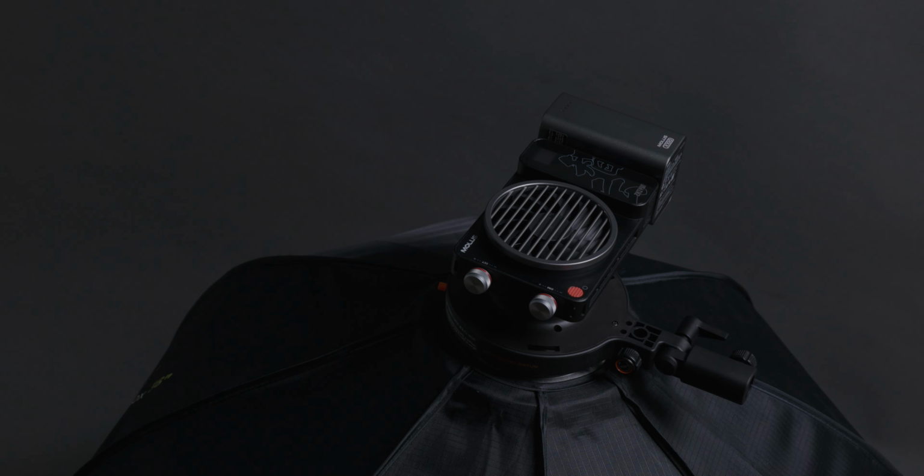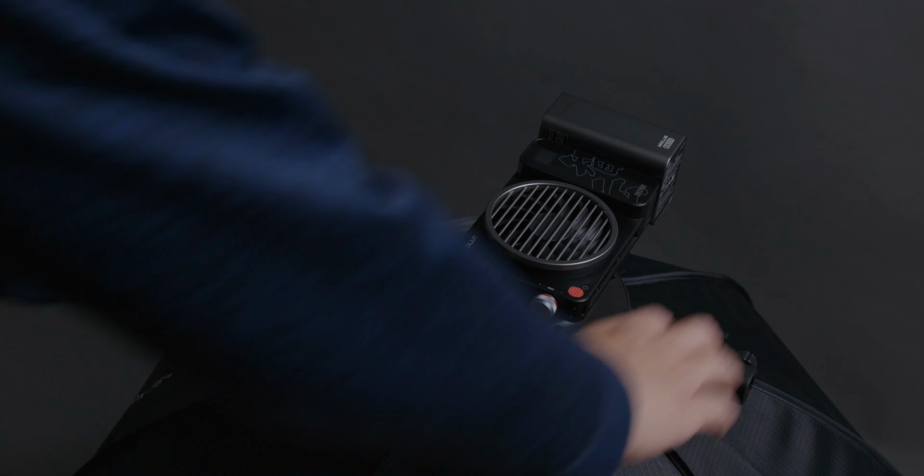The light modifier, I used the 36 inch umbrella with the adapter. I also tried the 36 inch octabox at home with the adapter just to see how the adapter handles it. I feel this adapter can easily handle any mid-size to small-size light modifiers. I wouldn't recommend using a large modifier like, you know, a 5 feet octa on this adapter. It probably is gonna break it. It's just not designed to work with a large modifier.